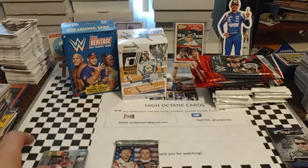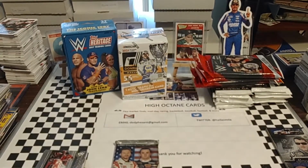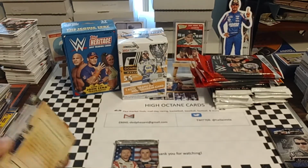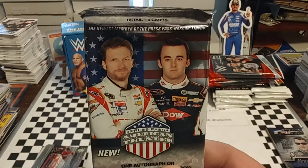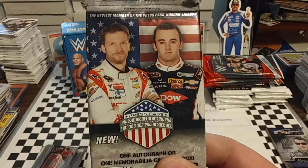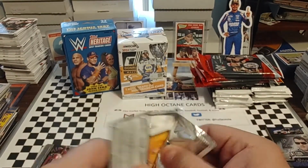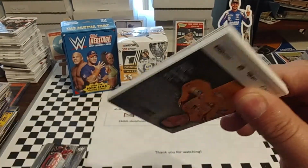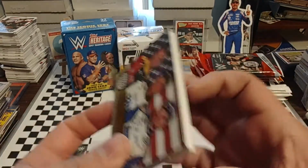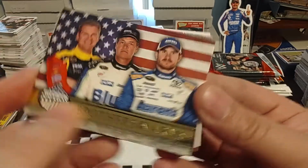Well, that was kind of a bum pack. Literally, the only inserts we've got so far have been the ones at the back of the packages. Everything so far has been base. This has been so-so. American Thunder, you have to help us out here. Of course, Austin Dillon's on the pack, and you know me. If we're going to pull an auto or a relic, it's going to be Austin Dillon. But we're going to see what happens here in just a couple of seconds. Based on the thickness of this cardboard, that is... Yeah, it's just a spacer.